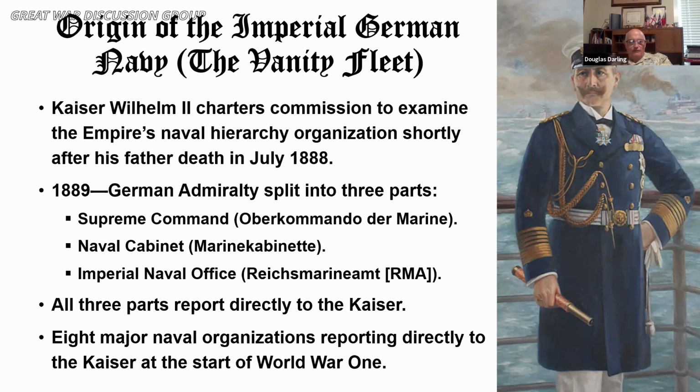Right after his dad, Frederick, died, he wanted to do something with the Navy because he was very envious of his uncle, the Prince of Wales, later King Edward VII, and wanted to be able to kind of show up his uncle. He spoke excellent English. He actually stood death watch on his grandmother, Queen Victoria, and helped his uncle put her in her coffin after she died.